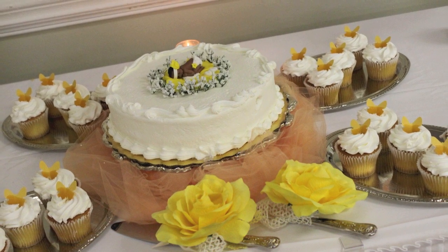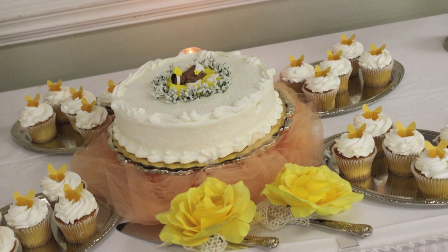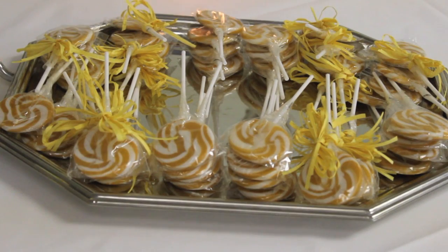I wanted it to be the centerpiece of the cake, and I loved how it turned out. And so definitely check her out. I'll link her below also, but I love how that turned out. And then I also purchased some lollipops from Amazon to add to the table.